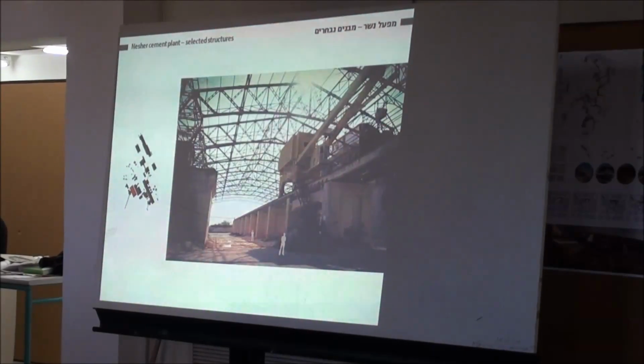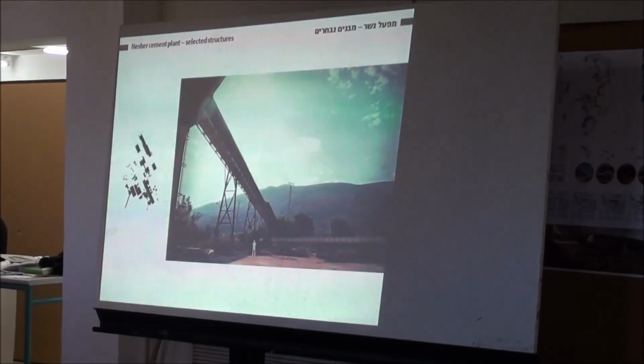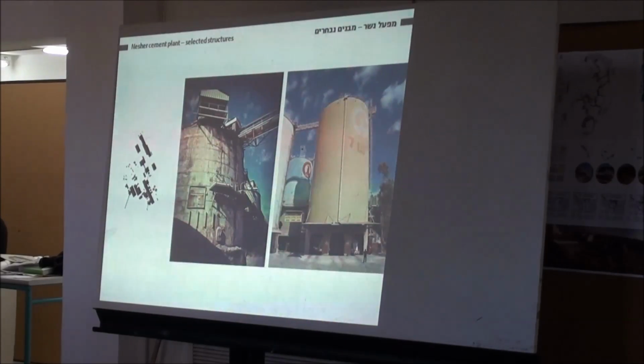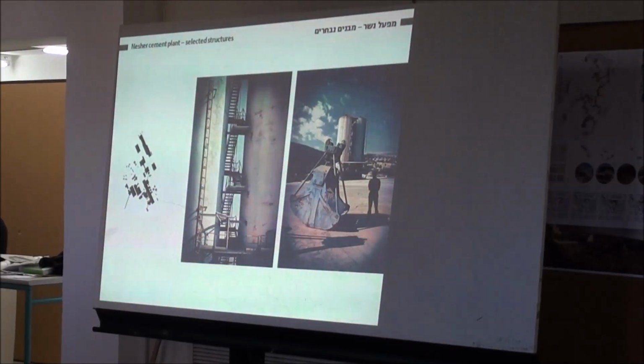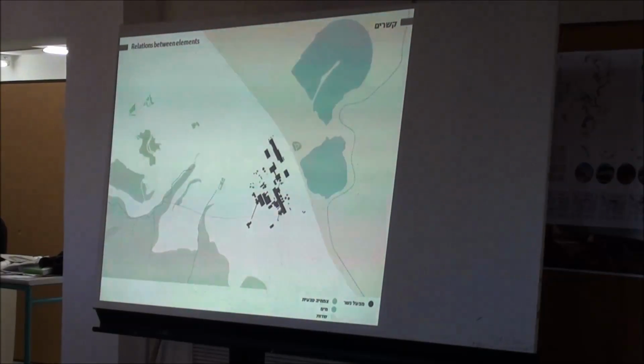This is another big shed which used to store some dry materials for the process of cement making. And this is another conveyor belt that led from the old quarry into the factory. Some silos, unused silos, and so forth. And that's about it.